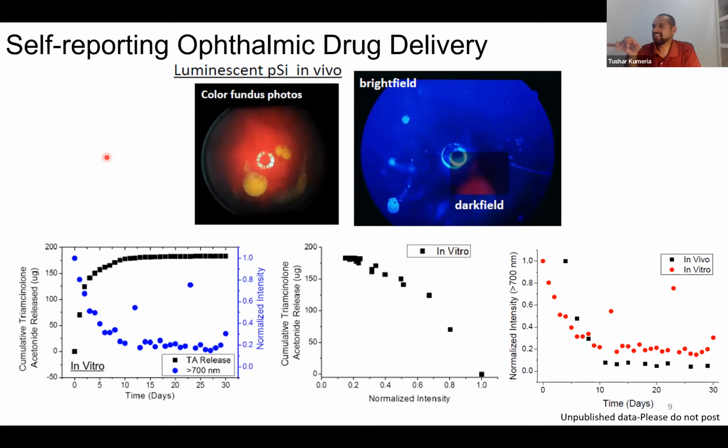So the problem here is, we actually took out the eyes and the particles were there up to 18 weeks. I think our eye imaging system was not very accurate because we are taking 2D stacks while these things form a bolus of a 3D stack. We pick up one layer.